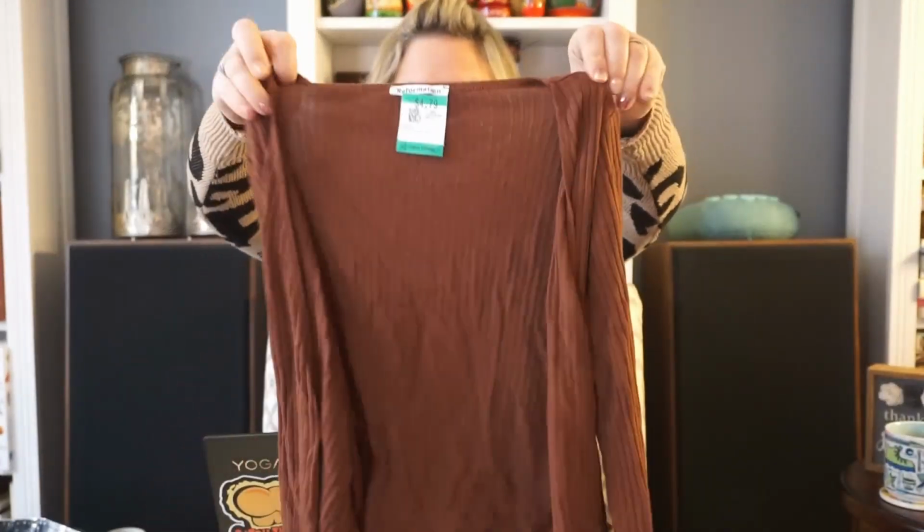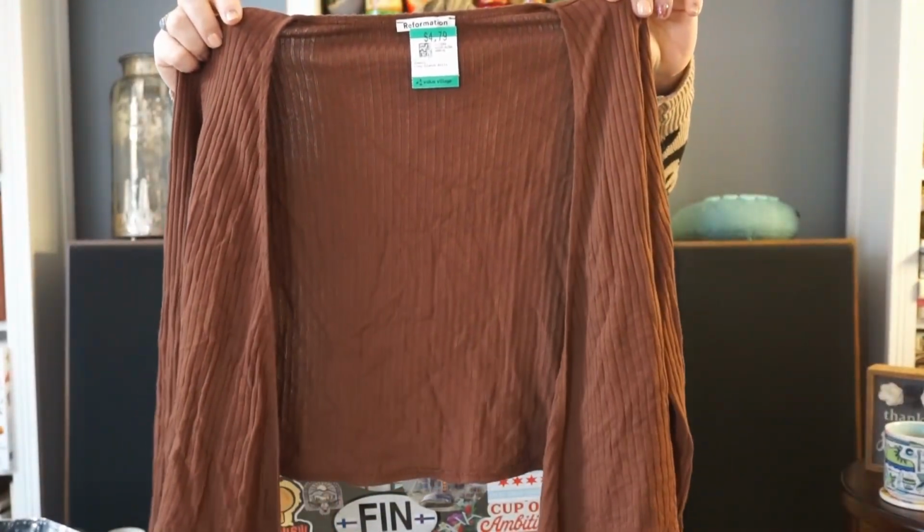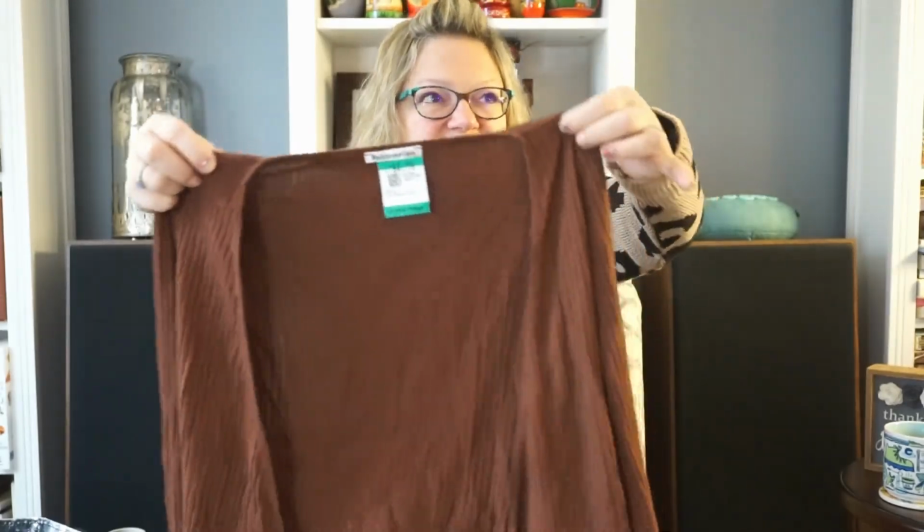Okay, this is really cool. I have very rarely found Reformation. And it was $4.79. It's a cropped wrap shirt, ribbed, and comps looked good, like $35 to $40, and I paid $2 or $3 for it, so that's great.